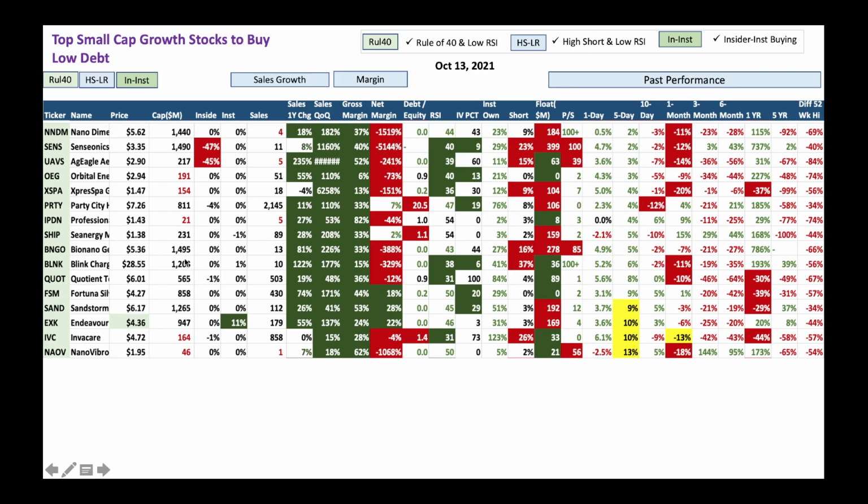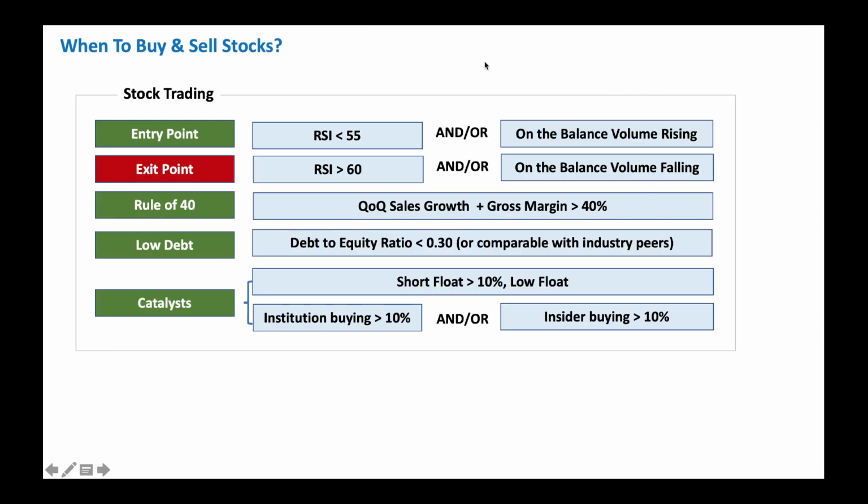I love stocks like Fortuna Silver here, EXK, all great plays here. Whenever they're down, you could buy some. Right now, I think they've done a nice move here. It's okay to buy a little bit. I would wait for a little pullback and then buy more. So with that, these are some quick entry point and exit criteria. Always look at RSI levels and on balance volume as you trade through here and take it from there.